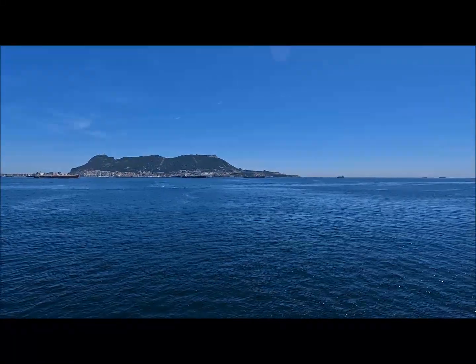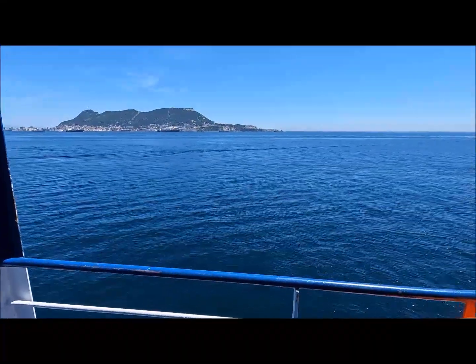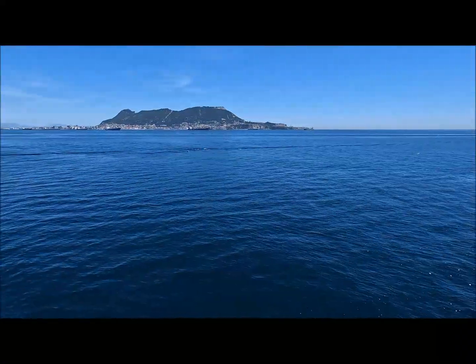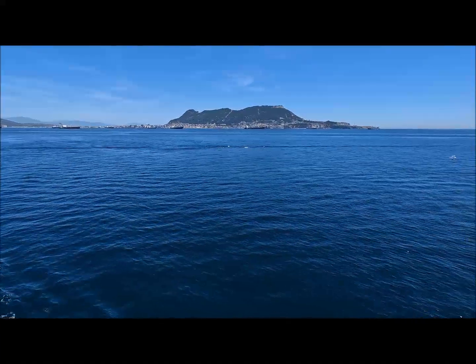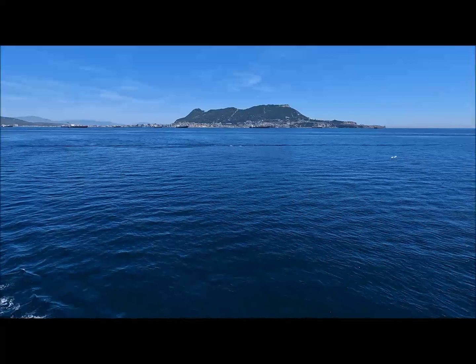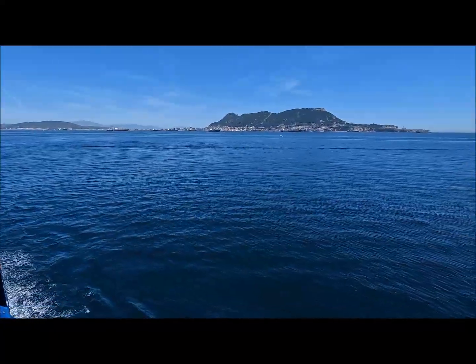So they're the dolphins. There's dolphins down there, and I'm really glad we caught them. You can just see them splashing in and out of the water. What a lovely sight.